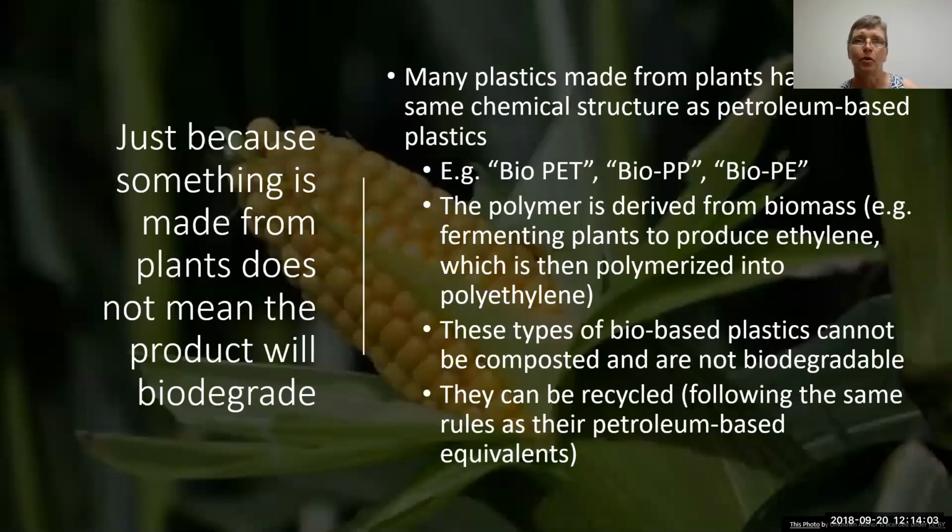I'm going to get a little bit more into these plant-based plastics because it's important to recognize that just because something's made from plants does not mean that it will biodegrade in that reasonable time frame. It's also important to realize that many plastics that are made from plants have basically the same chemical structure as their petroleum-based counterparts. It's just that the feedstock is different.